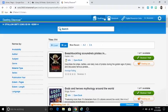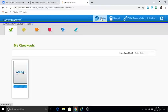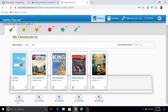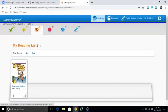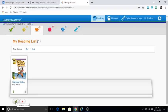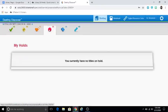How do you get to your books? You go up here to your book bag, and you find. Now again, I'm a teacher, so I can check out a few more books than you, but as a student, you can check out 3 books. So here are the books that I have checked out currently. Okay, I can go down here and return any of these early if I want to, if I'm finished with them. I can go up here to the next tab. This is my reading list. This is what I would like to see, and I could check it out, place it on hold, or I can delete it from my reading list. These are books that I would have on hold.